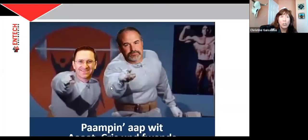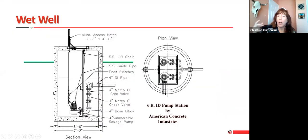One of the things I asked Dale to help us out with, since my background is tanks and I know nothing about pump stations, is explaining the different components of these pump stations. So we've got a wet well, we've got a dry well. I hear the wet well design is what you'd see 80% of the time. It's the workhorse. Just to give you an idea, looking at the section view on the left, flow would go in one side and out the other side. Dale, you want to hit on a couple of the key components that you see in this wet well?